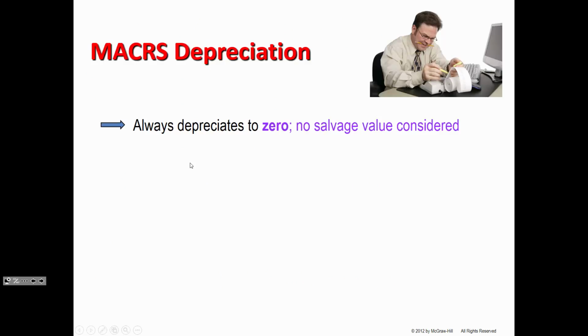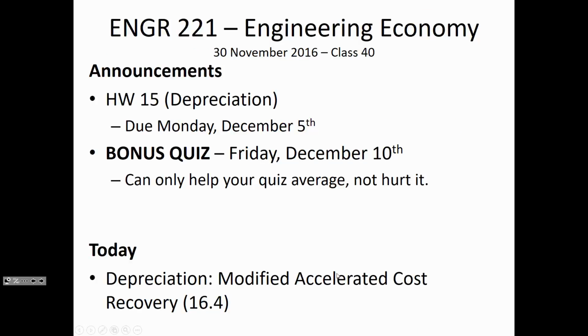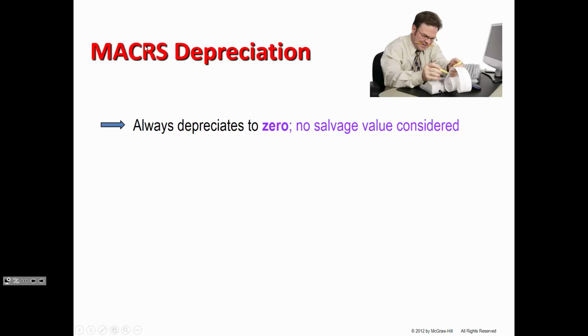So let's talk about the Modified Accelerated Cost Recovery System, MACRS. Now, basically this is a hybrid between the two approaches that we looked at in class last time. Does anybody remember the name of the two methods that we did on Monday? Straight line and what's the other one? Declining balance. Right. So remember that in straight line it was very simple to calculate the depreciation because it started at the purchase price and it ended at either zero or some salvage value, whereas declining balance was a little bit more tricky because it's not a constant amount of depreciation each year. Now, this approach is a hybrid of the two.